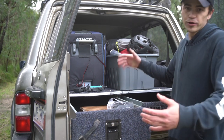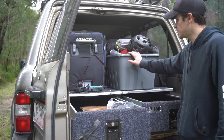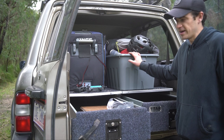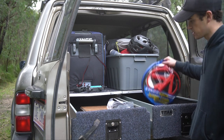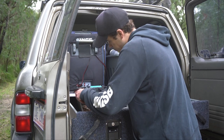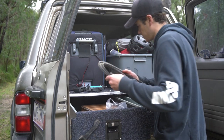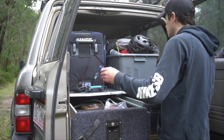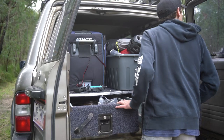At the moment, I couldn't help myself but chuck all of my camping gear and just load the back of this Patrol up just to see how it handled with a bit of weight in the back. So at the moment, it's got some stuff in there, but most of this is my camera gear and that. I did get some spare stuff, so we got some spare belts here and a clamp and some electrical stuff here. But the more important stuff we got here.